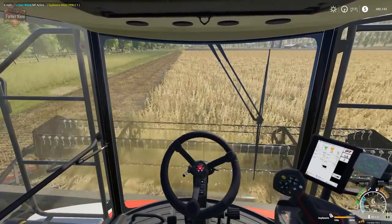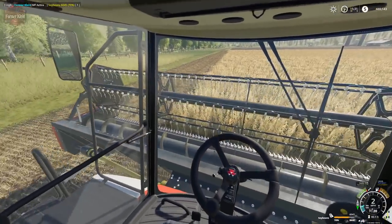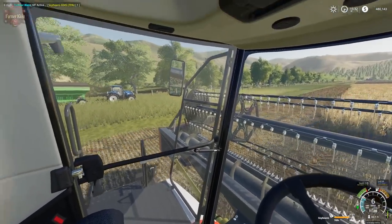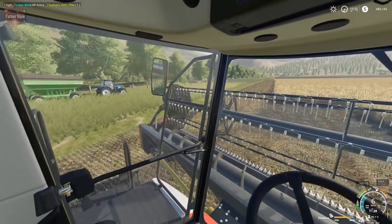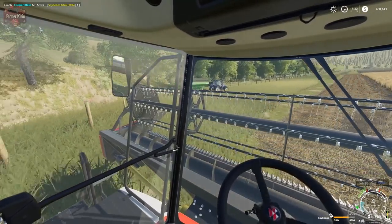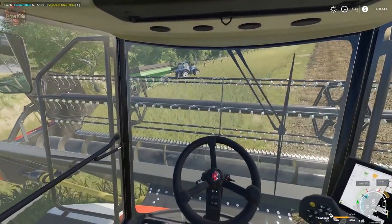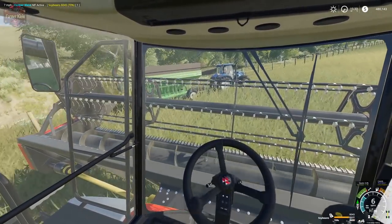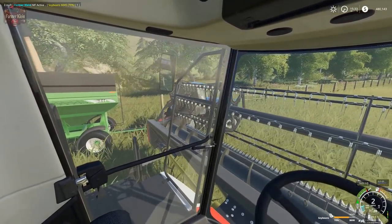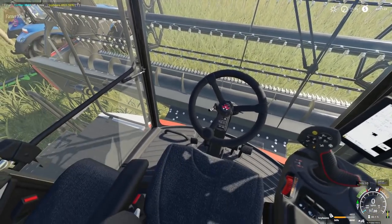Alright, well, I think that's probably good. Go ahead and... Oh, can I see the pipe? Oh, good, we can see the pipe. Oh, we don't want to hit the fence. Alright, so while that's unloading, let's go ahead and try to figure out the manual here.